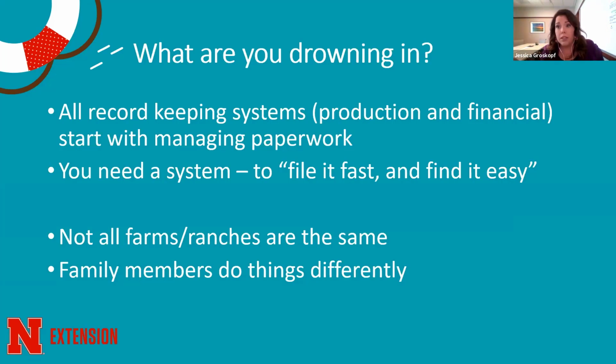So we have to balance all of these things when we're thinking about how we are going to streamline this system. We need to think about what all do we have to keep and why. And then if there are multiple family members or multiple employees working through this process, what's the easiest way for us to do it as a unit and as a group, so that we can do it effectively and efficiently, so that no matter who's in the office, they can find what they need.